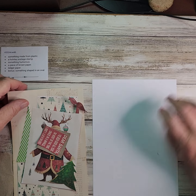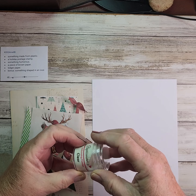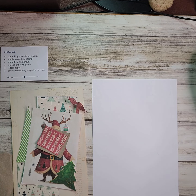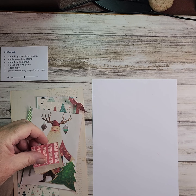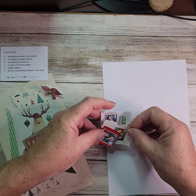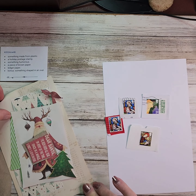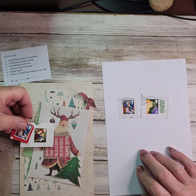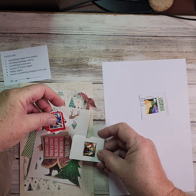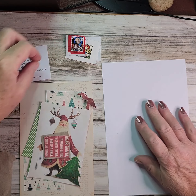We've got something made of plastic, so I've got some clear embossing powder here, and that's made of tiny bits of plastic. What I intend to do is emboss one of the pieces here. A holiday postage stamp, which I've got in my box over here. I've picked out some stamps, and these are the ones that I recycle for church. I've picked out some of last year's Christmas stamps, and I'll have a look and see which one I think will go with this piece colour-wise. I don't think that's too bad a match, and also that one with the green. So I'll put those to one side a sec.